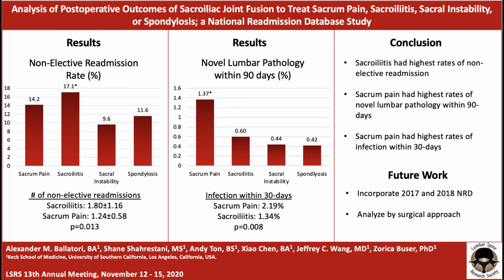So if you direct your attention to the far left graph, we see that in terms of non-elective readmission rates, sacroiliitis had 17% non-elective readmission following their SI joint fusion. And this was a significant difference compared to all of the other diagnoses. And for your reference, at the bottom here, does my mouse work? Yep. So sacroiliitis patients had on average 1.8 non-elective readmissions, whereas the second highest group, sacrum pain, had only 1.24.